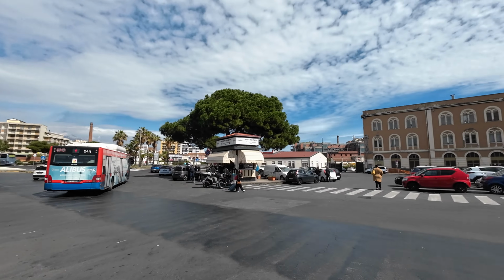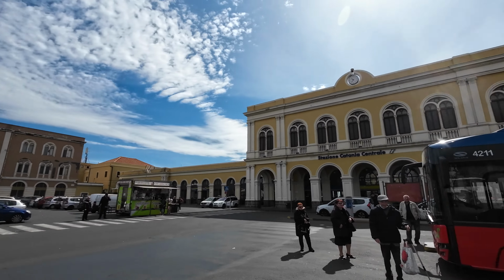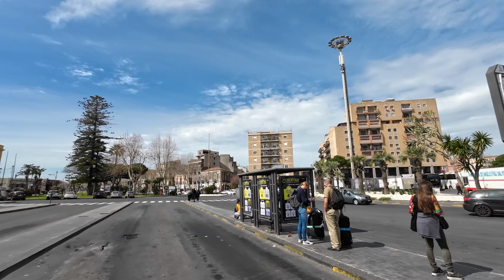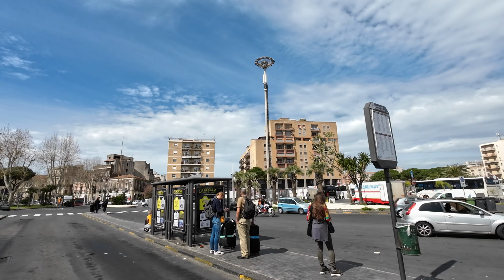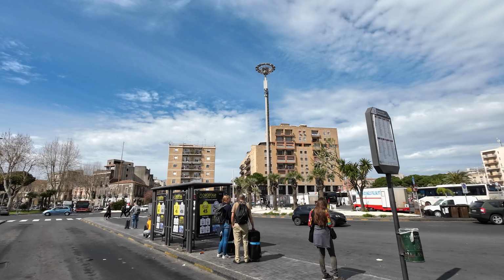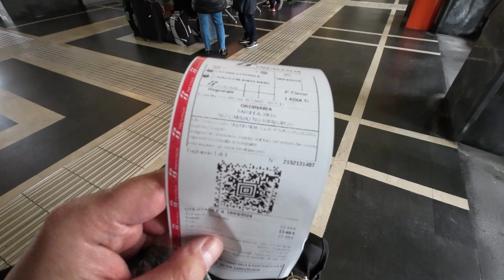The right bus, shuttle bus. Here is the central station of Catania. The bus cost €4. It was quite a long part, quite nice, through the marina and harbor. €13.